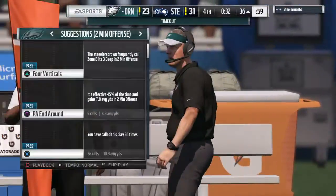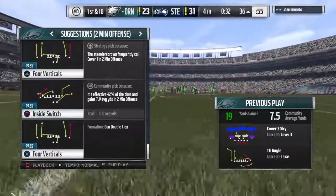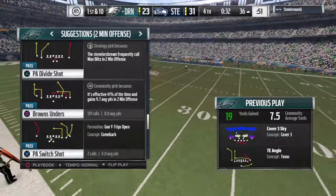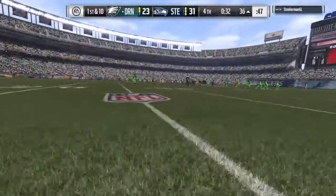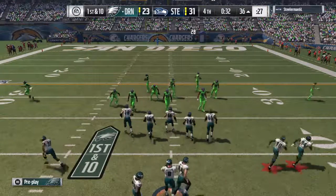Now hold everything here. We're going to get a timeout by the offense. It's just their first. They've got 2 more to use here in the final stages. First down and 10 now for the offensive group.